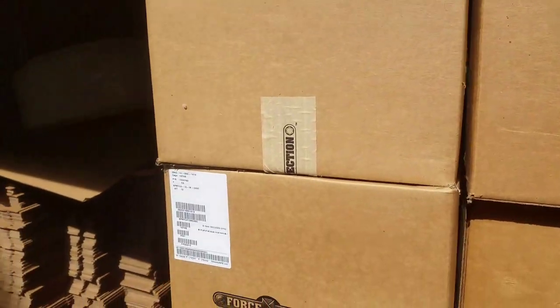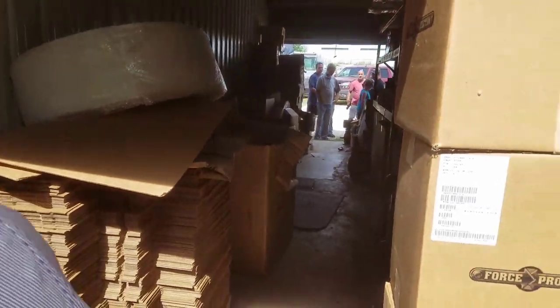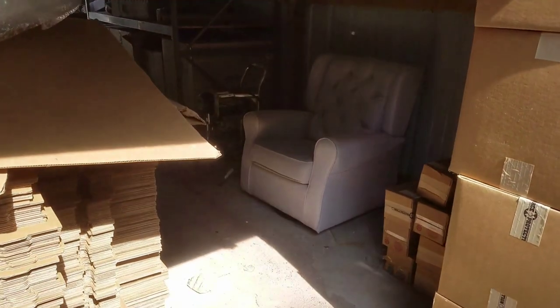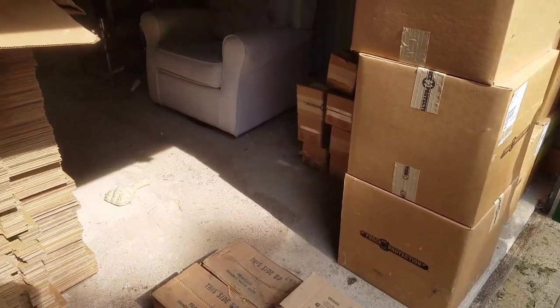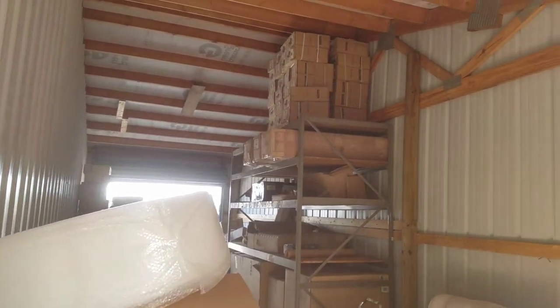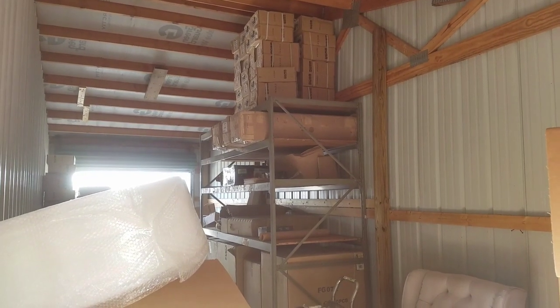Okay, somebody was definitely shipping merchandise. Oh, I'd love to have that bubble wrap in boxes. There's a paint sprayer. Somebody was shipping from here. Curious to see how much this goes for.